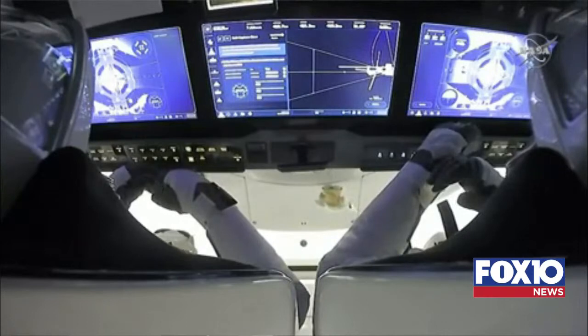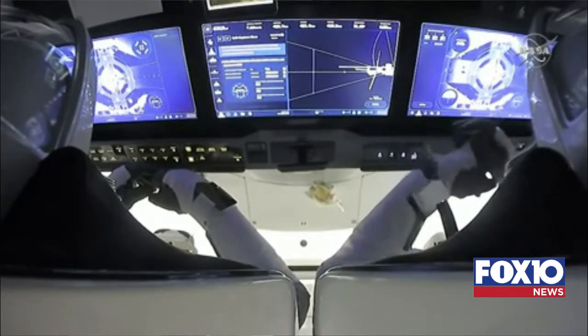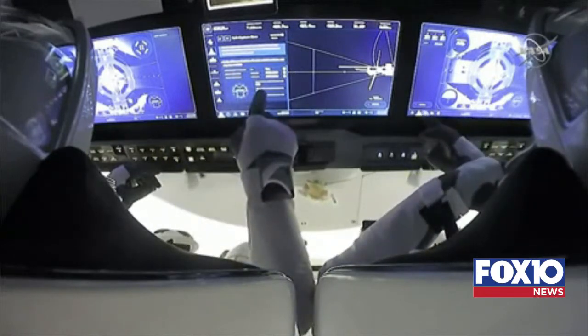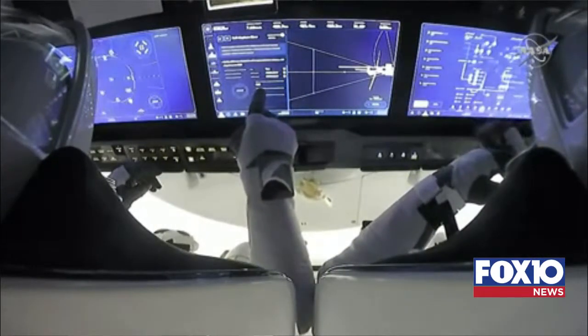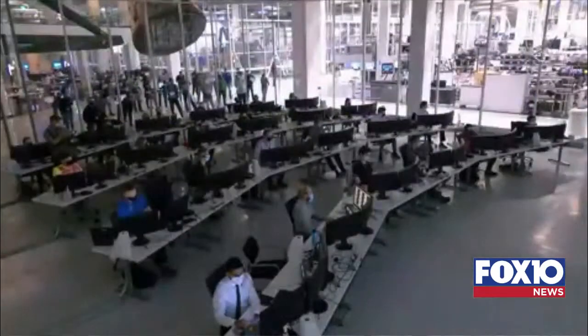And we are waiting for the umbilicals to connect Crew Dragon to the International Space Station. This will allow Crew Dragon to use the space station's power, audio, and data connections.